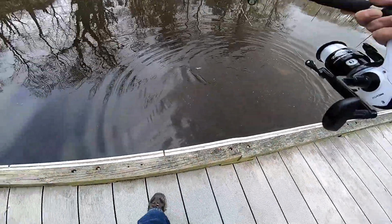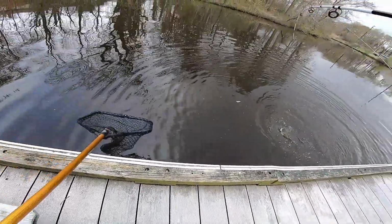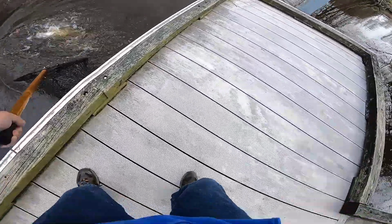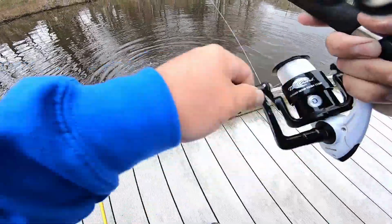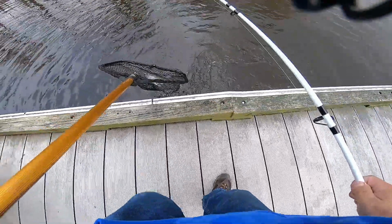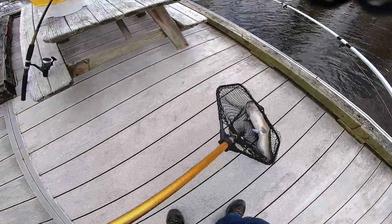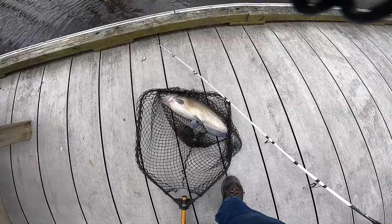I got to get my... Look at this, guys. About a 5-pounder. Nice cat. Let me give it a couple more reels, guys. All right. That's what we're looking for. Get in there. All right. What a nice looking catfish, guys. Boy, that thing is pissed.